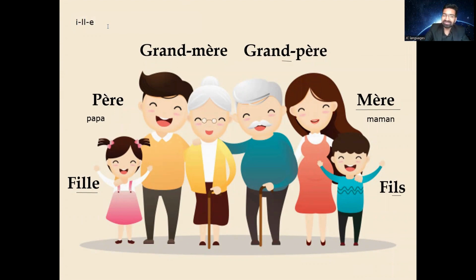Notice that whenever two Ls are between I and E, please listen to me once again. I am not saying any vowels. I am specifically saying I and E. Whenever the two Ls are between I and E, we always change the sound of the two Ls to Y. So how are we going to pronounce daughter in French? It will be fille. I repeat it once again: father as père, mother as mère, grandfather, grand-père, grandmother, grand-mère, son as fils, daughter as fille.